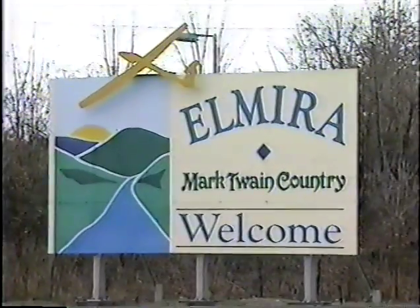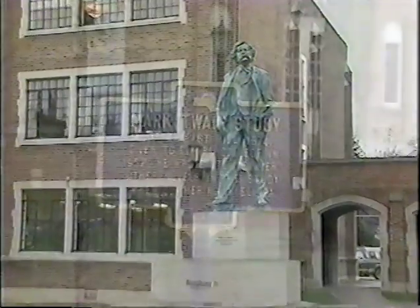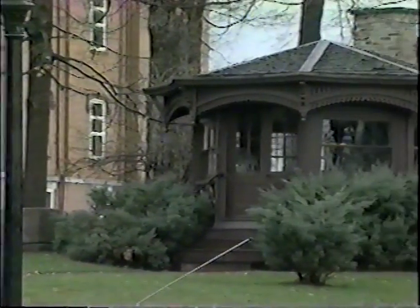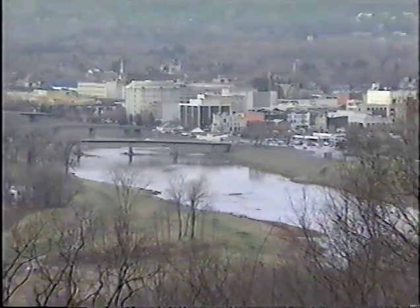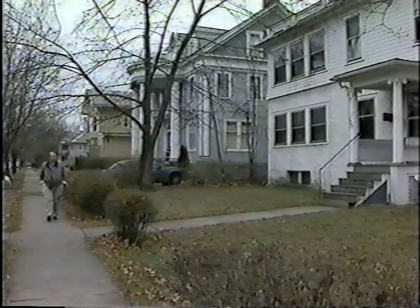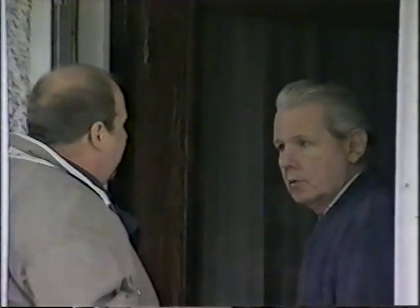Today's treasure hunt starts in Elmira, a small town in upstate New York. It's a community rich in history. The study where Mark Twain wrote Huckleberry Finn and Tom Sawyer is preserved here. At the turn of the 19th century, Elmira was one of the most prosperous towns in New York. The home of Mr. B, grandson of one of Elmira's most distinguished businessmen, is Jimmy's first stop.